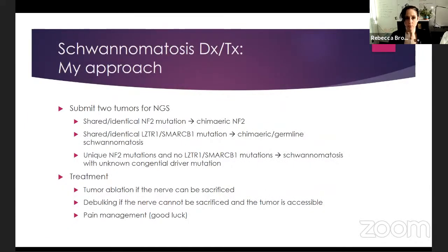And here is my individual schwannomatosis diagnosis and treatment approach. What I like to do is submit two individual tumors for next generation sequencing. If the tumors share an identical NF2 mutation, then it's most likely they have a chimeric NF2, assuming their germline mutation analysis was negative. If they have an identical LZTR1 or SMARCB1 mutation but different NF2 mutations, then they have a diagnosis of schwannomatosis. And if they have unique NF2 mutations and no LZTR1 or SMARCB1 mutations, then they meet the clinical criteria for schwannomatosis, and we've ruled out chimeric NF2.